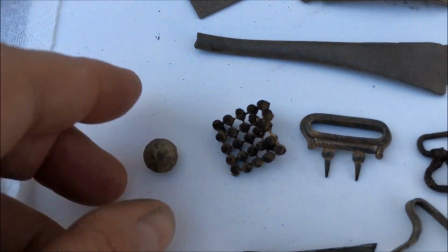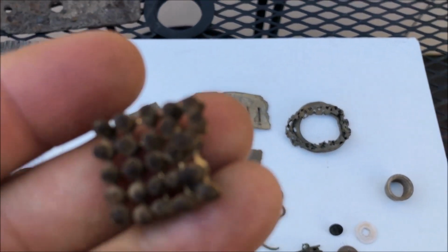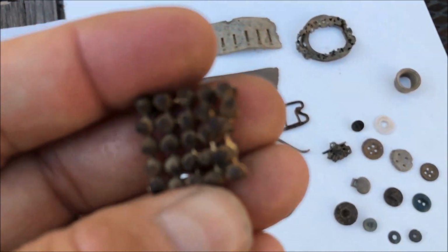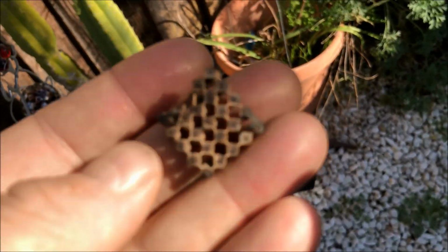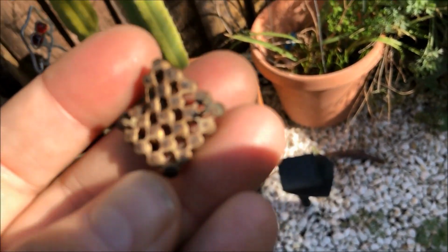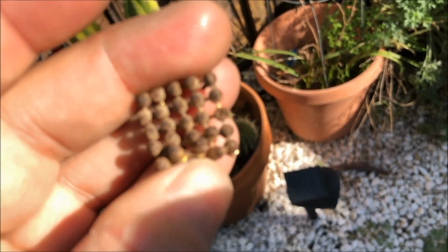Only got one lead pistol ball this time, I'm surprised. This thing here is pretty interesting actually. When I first dug it, I just thought it was a piece of junk. But as I cleaned it up, let's see if I can get a little better light here. As I cleaned it up, it's actually got gold gilt on it. It's actually a piece of jewelry, believe it or not.